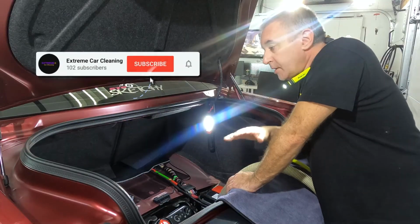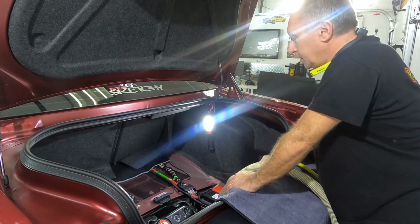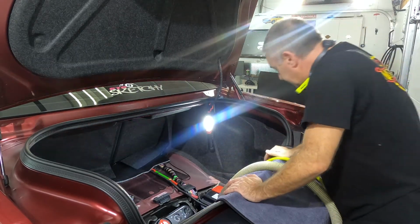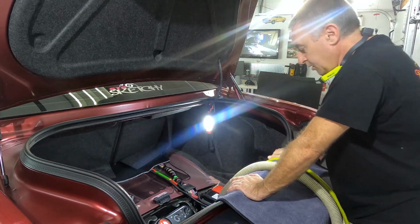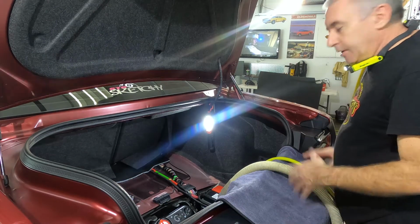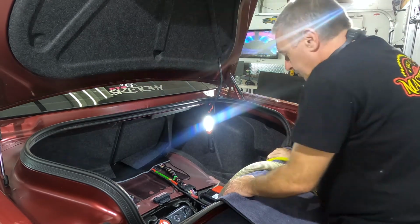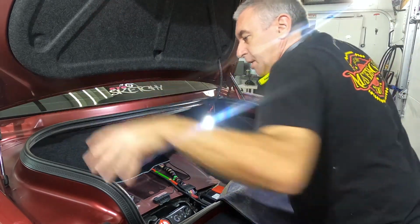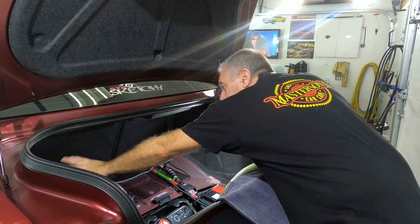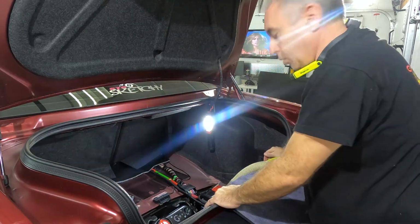All right, guys, now I'm gonna work inside the trunk. I'm gonna clean all this area up. Now, if you can see this, I hope, I put down an old drying towel I had to protect my bumper so that I don't scratch it when I'm vacuuming or using the air line. So what I'm gonna do first is blow all this down, blow out the channel, blow all the insides down to the bottom, and then I'm gonna vacuum all this up, okay?